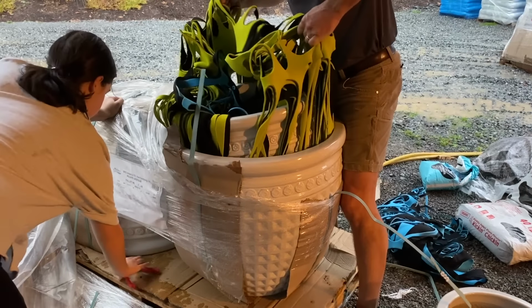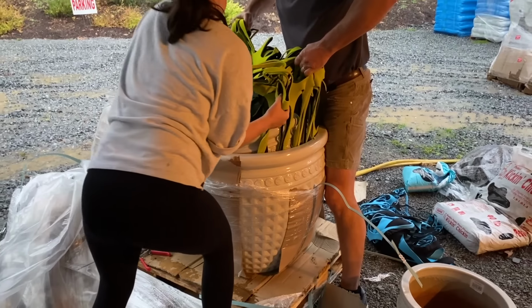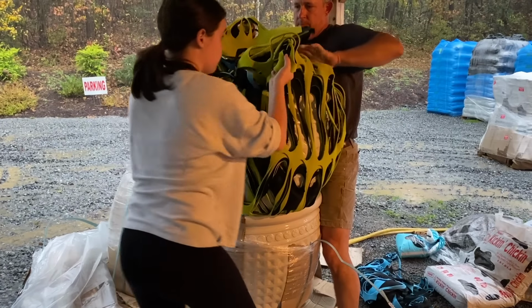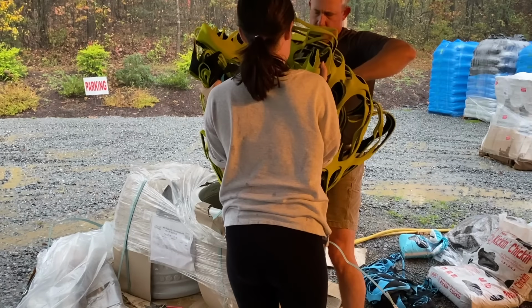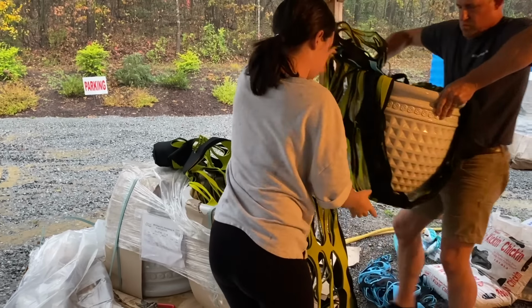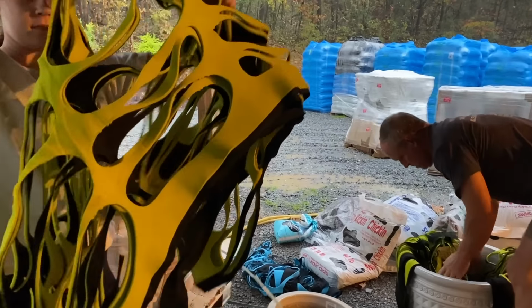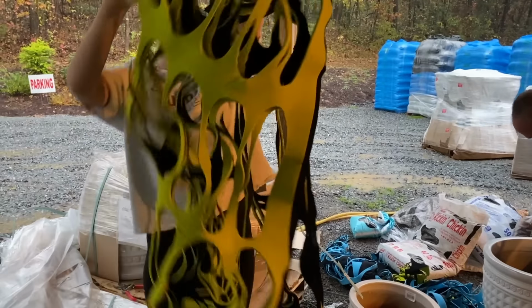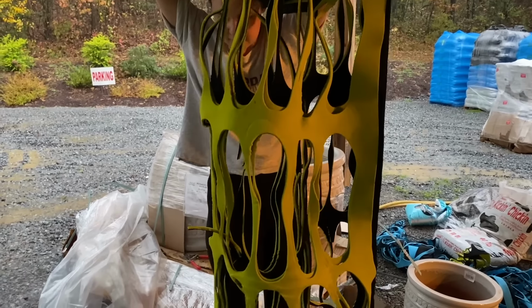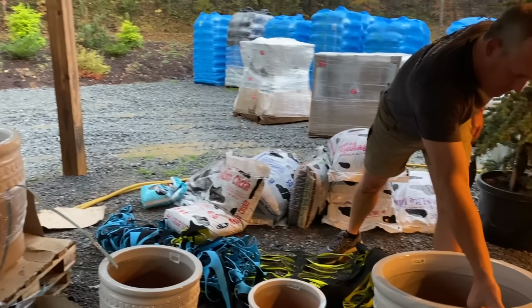So what's fun about how they package these containers from the factory in Vietnam is they use the foam rubber. I don't know what you call this, but, yeah, Emily, hold it up for me. It is what they make the soles, the inside soles of your tennis shoes. So it's the remnants of that. So it's a great way to recycle.